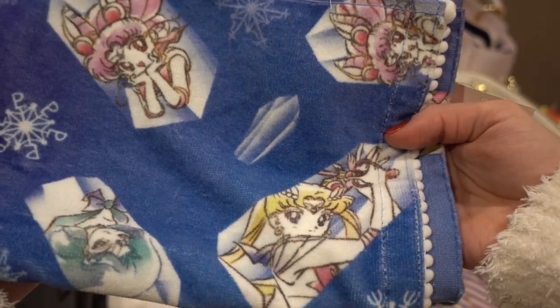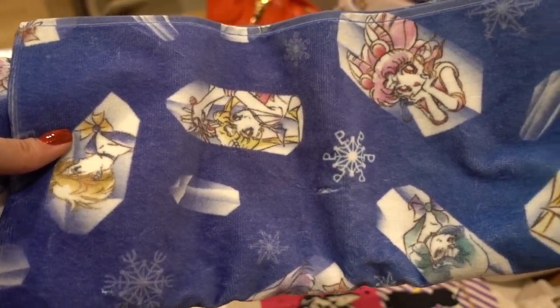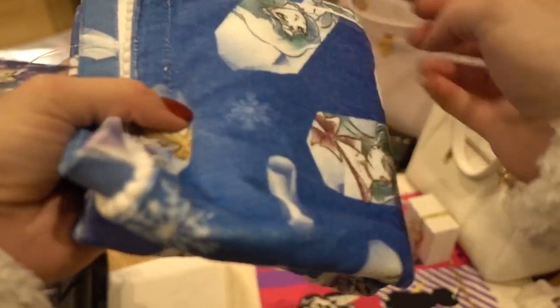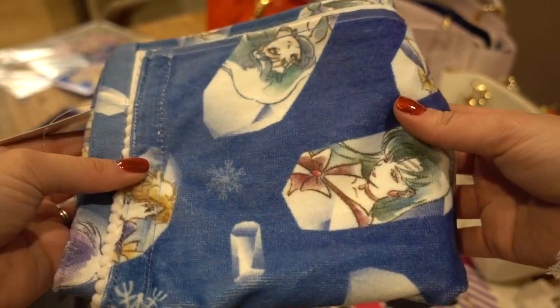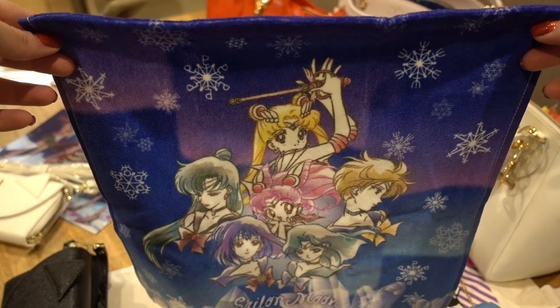And next, I got a series of hand towels. These are also from the Sailor Moon store. This first one is huge, and there's a whole series of them. There's a hand towel, a face towel, and then this much larger towel, which I guess you use in your bathroom somehow. I don't know. It'd be great for my hair, actually. So maybe I'll use it for that, or maybe I'll put it on display somewhere, maybe on my nightstand. I don't know yet. But these are cute.